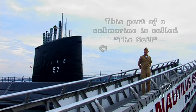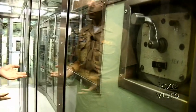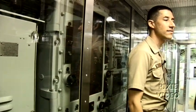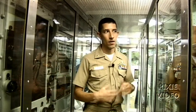What we're in now is the attack center. So this is the fighting heart of the ship. This is where the officers controlled the ship when the ship was submerged. You see the periscopes, fire control equipment, sonar is on the other side. Navigation towards the back. On more modern submarines, this area has been combined with control, where the ship is physically driven from. But on this class of ship, more like a World War II boat, the attack center and control are separated. And we'll see control next.